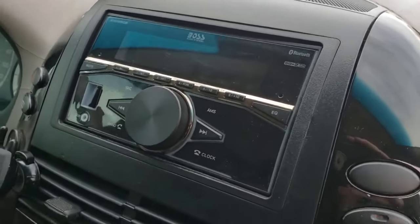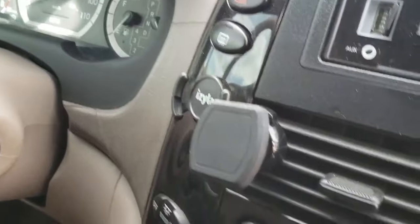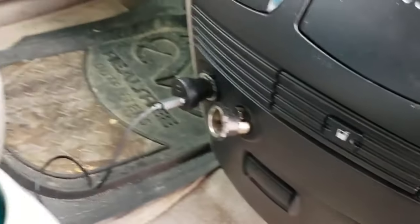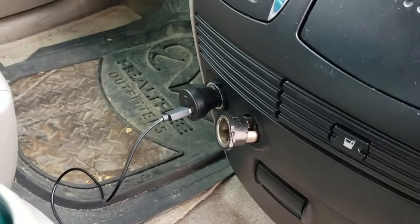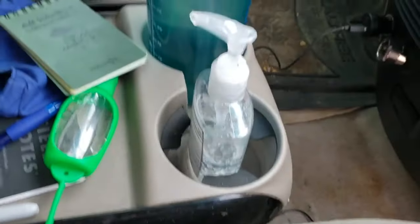Bluetooth player. First thing I do when I buy a car is just put a Bluetooth player in there, because come on. A phone holder, magnetic phone holder, phone charger, the ABCs of van life. ABC, always be charging. Hand sanitizer, binoculars, some masks, flashlight, lighter, Leatherman.